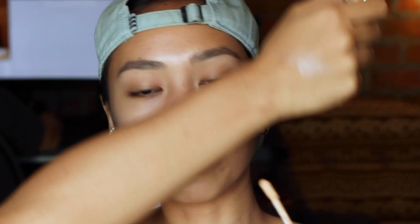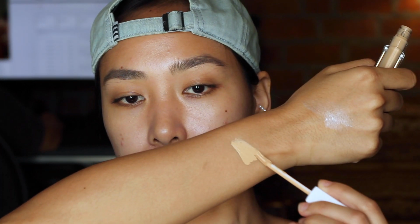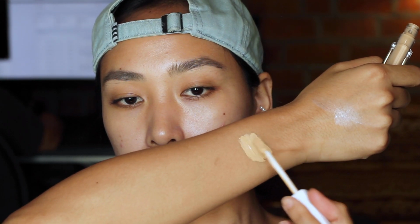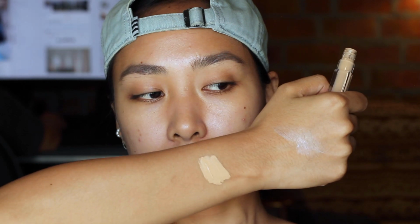This side would be the Ever Bilena side, my left, your right, and then this side would be the Careline side, my right, your left. So let's start with the Ever Bilena EB Advanced Fearless Concealer in the shade Oriental. Swatch ko muna.